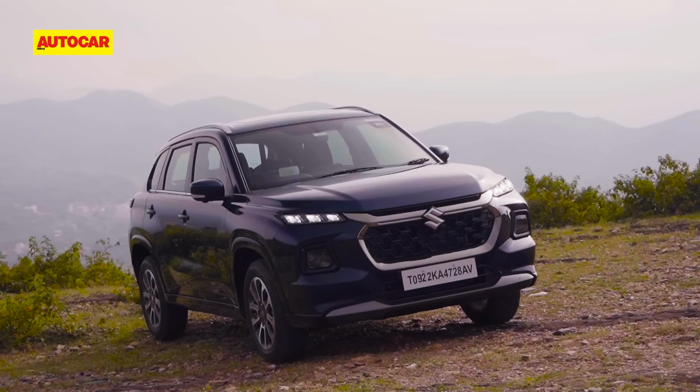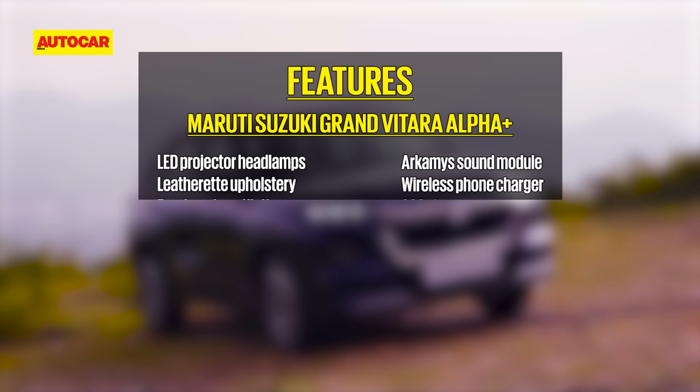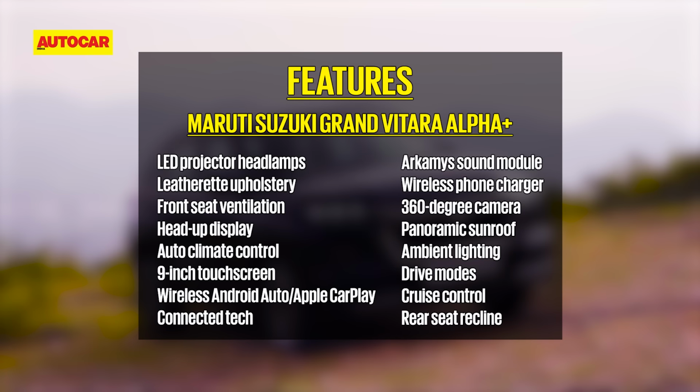Do note the Grand Vitara is available in 6 trims, with the top 2 offered only on the strong hybrids. Here's a quick look at all that the range-topping Alpha Plus version comes with.